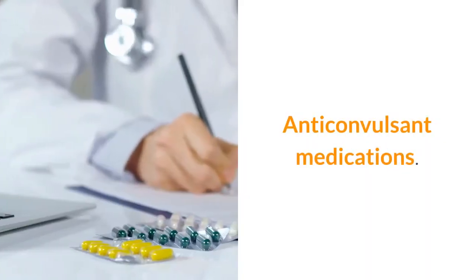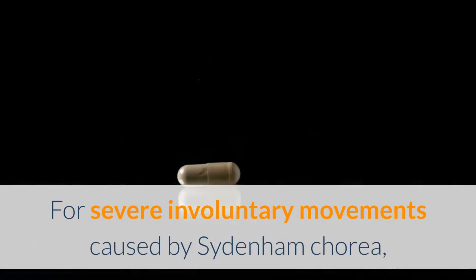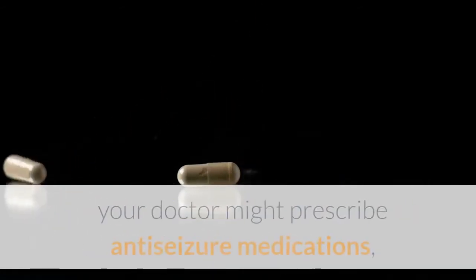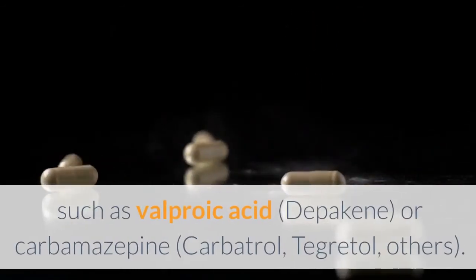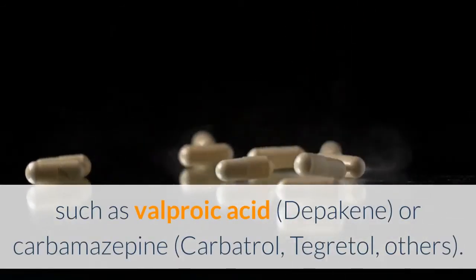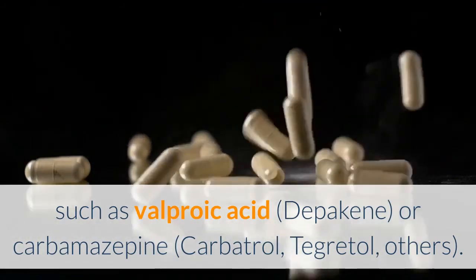Anticonvulsant medications. For severe involuntary movements caused by Sydenham chorea, your doctor might prescribe anti-seizure medications, such as valproic acid, Depakene, or carbamazepine, Carbatrol, Tegretol, others.